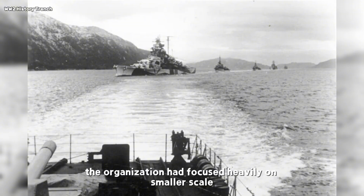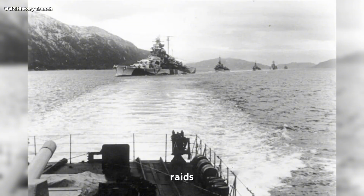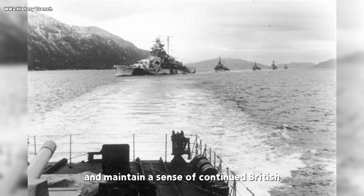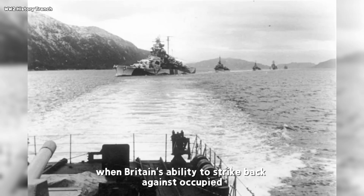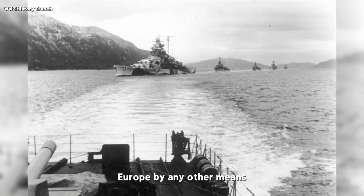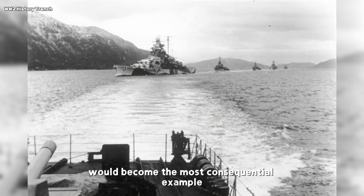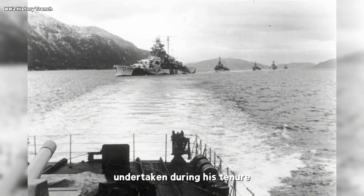Under Keyes, the organization had focused heavily on smaller scale raids intended primarily to harass German coastal defenses and maintain a sense of continued British offensive activity at a point in the war when Britain's ability to strike back against occupied Europe by any other means remained severely limited. Mountbatten, arriving with Churchill's explicit backing and a mandate to think in bolder, more strategically ambitious terms, pushed Combined Operations toward raids designed not merely to harass, but to achieve specific, measurable strategic effects, of which the plan against Saint-Nazaire's dry dock would become the most consequential example undertaken during his tenure.